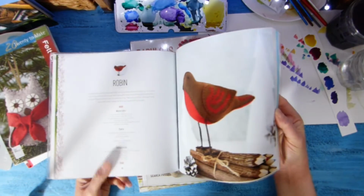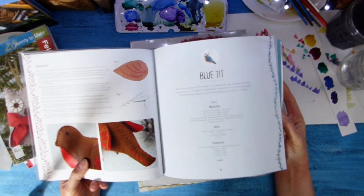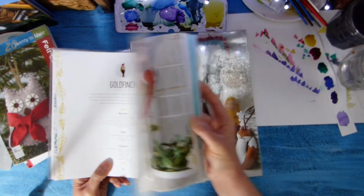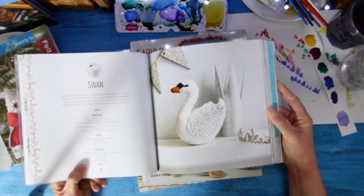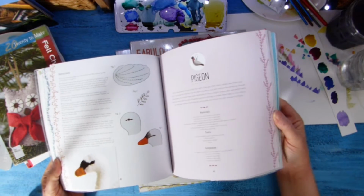So the projects here, we've got the robin. I won't go through them all. There's the blue tit. Yes, I will, because they're gorgeous. We've got a goldfinch, a chaffinch, a swan. Oh, I love the swans. Pigeon. I do love my pigeons.